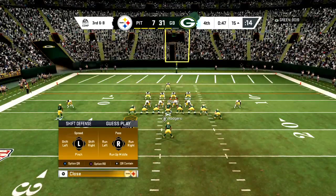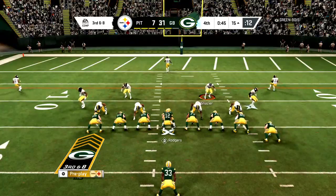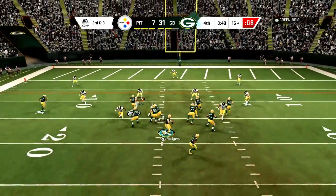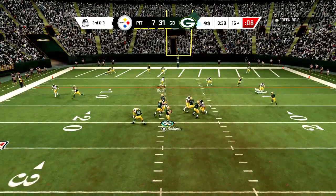High 7. 55. Right there in the middle. 55. Get that quarterback, D-line. Get that quarterback, D-line. To throw is Rodgers.